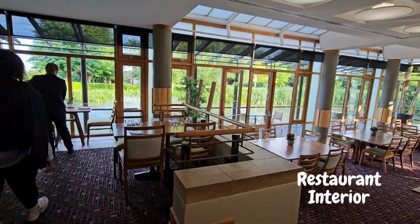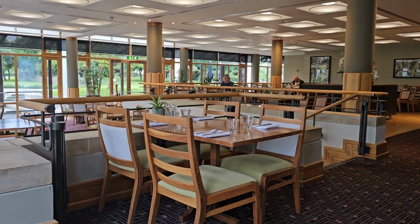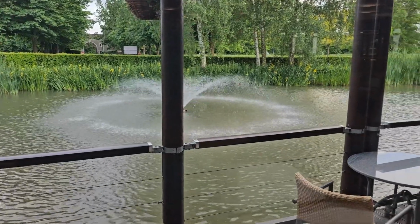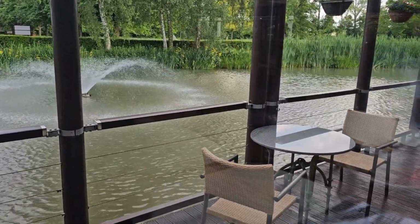The menu was not that large, but keeping the menu smaller really gave for consistency. And we had a package deal when we stayed, so it was kind of the room, the board, and breakfast and dinner included in the room rate when we stayed for the weekend.